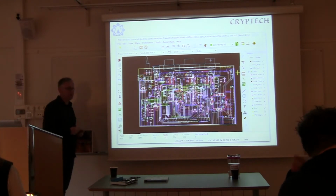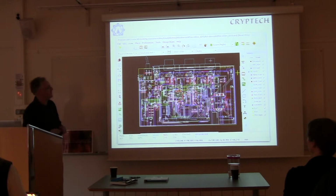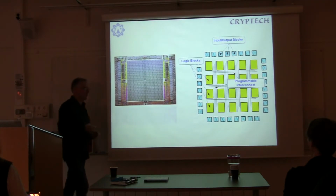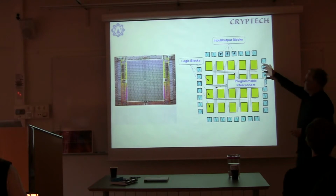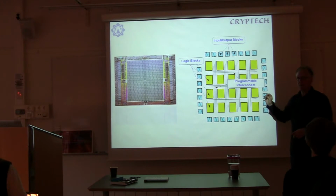We need to design boards. But we also need to design stuff inside FPGA. And now we're actually entering the black box again. If you don't know, an FPGA is a chip manufactured in high volume that, instead of having specific circuitry like a CPU, for example, or a DSP processor or a baseband chip for a mobile phone, actually contains blocks of logic and memories and then interconnects going between them.